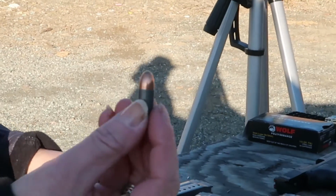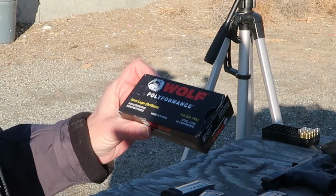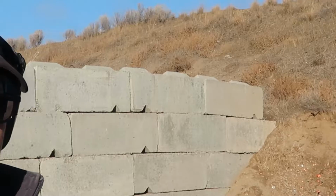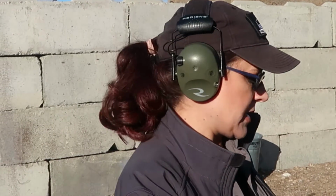Today, we're going to be shooting with our not very clean and pretty Wolf Performance. It is 115 grain full metal jacket. It does have your typical bull nose tip, great for target practice. However, this is what we call dirty ammo. It means you're going to have to clean your firearm after you shoot with this.